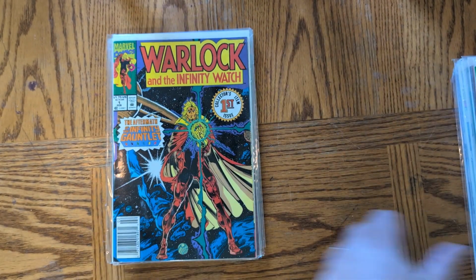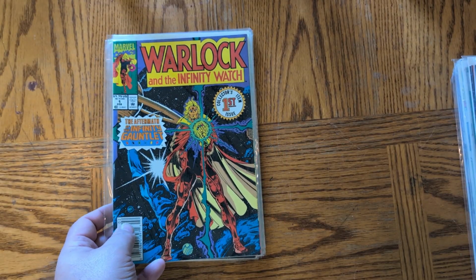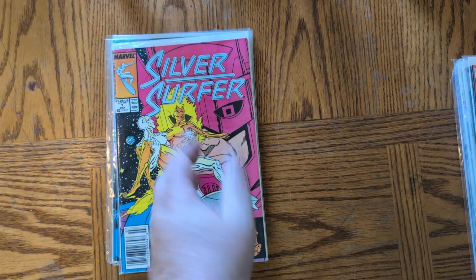And I got 1 and 2 issues of Warlock and the Infinity Watch. That is a cool one. I just recently purchased this one, and now I got another one.